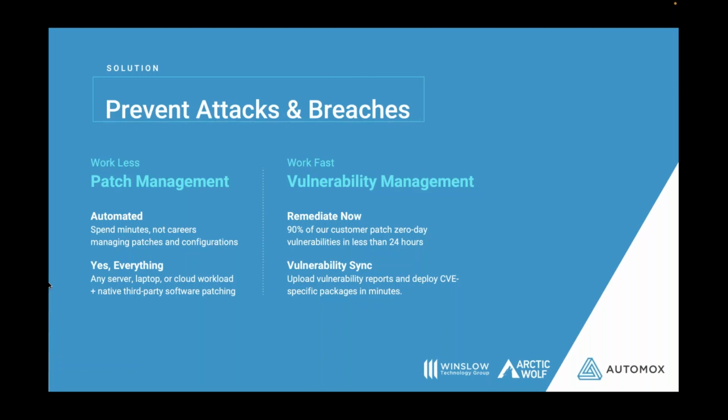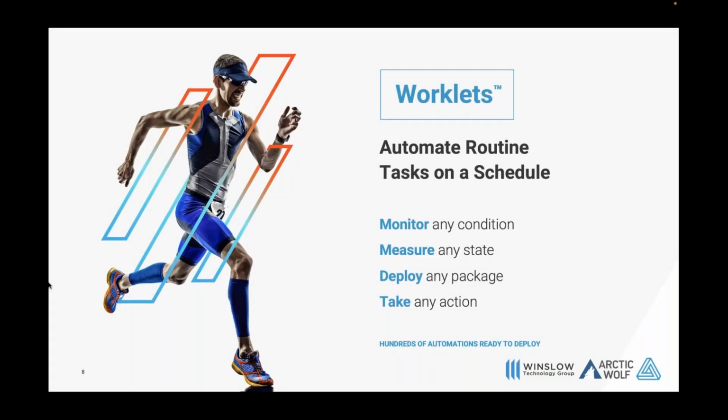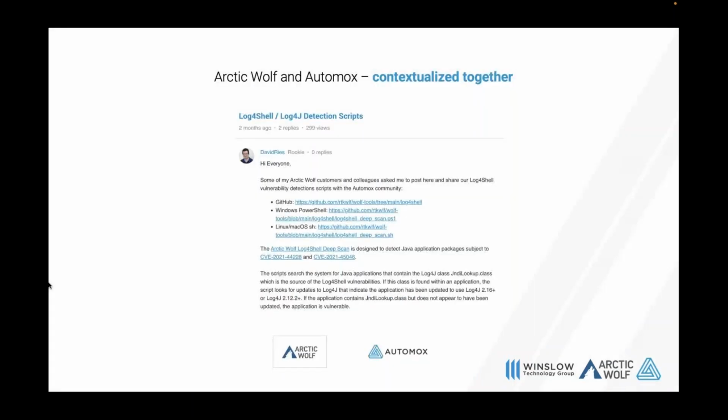And I talked a little bit about these worklets, the ability to automate any workflow that might need to happen out there. This is a part of our platform that we've used for agent deployments, to push software out, and also to automate a number of different actions. And we actually use this particular technology specifically with Arctic Wolf.